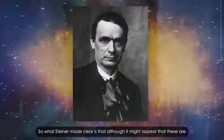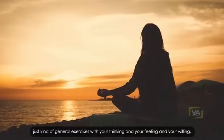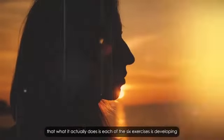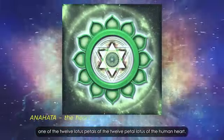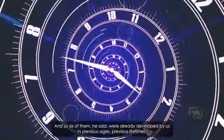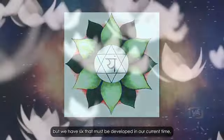So what Steiner made clear is that although it might appear that these are just general exercises with your thinking and your feeling and your willing, what it actually does is each of the 6 exercises is developing one of the 12 lotus petals of the 12-petal lotus of the human heart. And so 6 of them, he said, were already developed by us in previous ages, previous lifetimes. But we have 6 that must be developed in our current time.